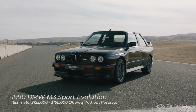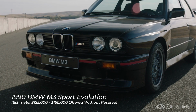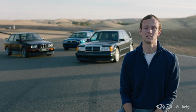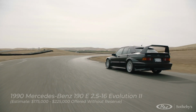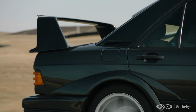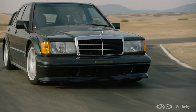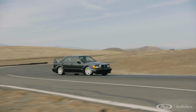The Sport Evo is easily defined by a number of special features which differentiate it from a standard car. You get a plaque on the inside, you have a different interior with increased horsepower, a new crankshaft. It really is a significant upgrade over the original E30 base. You compare that to the 190 Evo 2 and it's really an evolution of what BMW had done. You look at the wing on the 190 Evo 2 and you really know it's something special. Again, it has a subtle tweak engineering-wise underneath to really make it, and it reflects in the results.